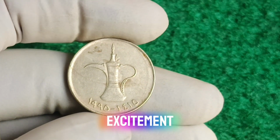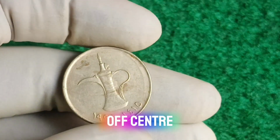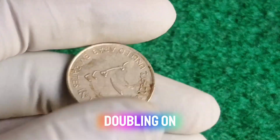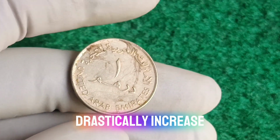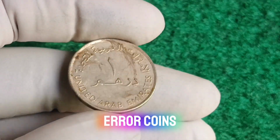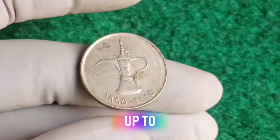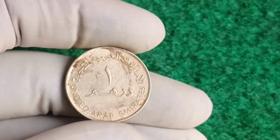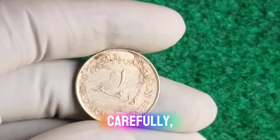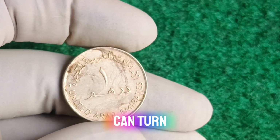The real excitement comes when we talk about error coins. Off-center strikes, die cracks, doubling on the design or text, and planchet flaws can drastically increase the price. Error coins have been seen selling from $50 up to a few hundred depending on the rarity and clarity of the mint error. Always check your coin carefully, because sometimes a tiny striking anomaly can turn a simple dirham into a valuable item.